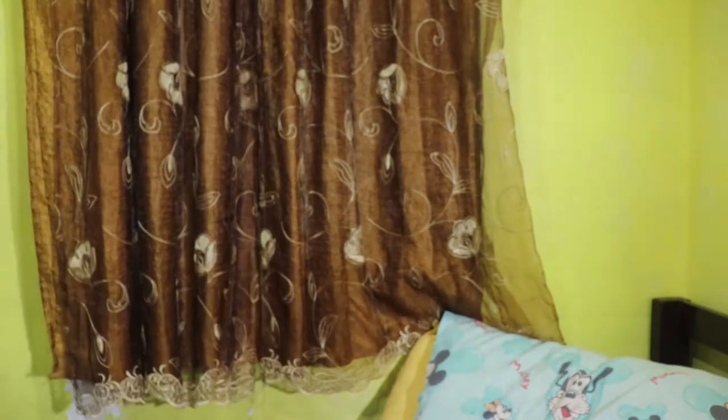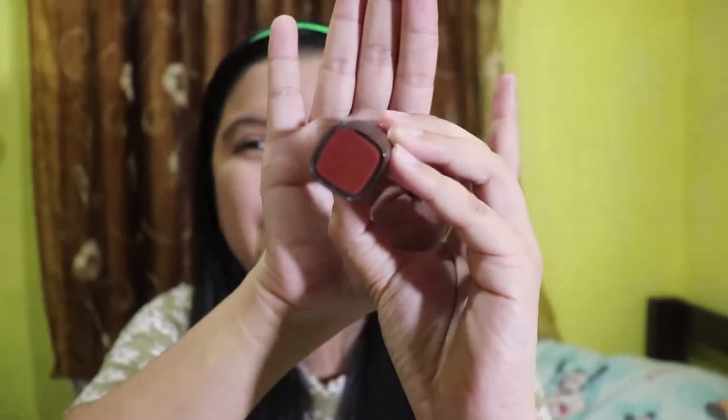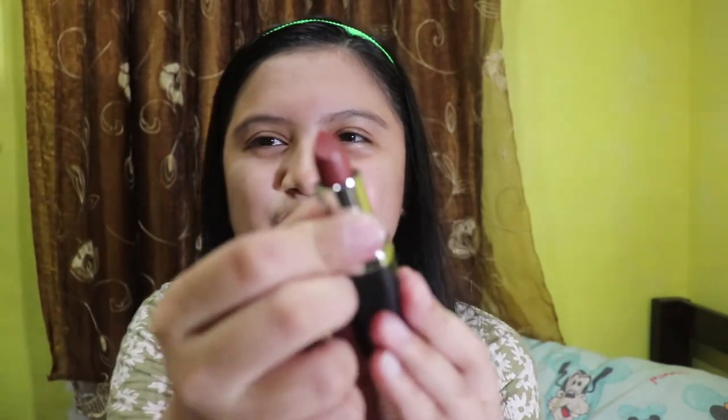Oh yeah. Okay, wait. Oh my gosh. So ito yung lipstick. This is just a lipstick. I don't know what is the shade. Ah, Toast of New York. Toast of New York siya. So wait, I'll just open muna. Oh my god, brown. Hindi ko pa na-try eh. So ito yung shade ng lipstick, the Toast of New York. Wow, I love it. Swatch muna natin dito sa kamay.